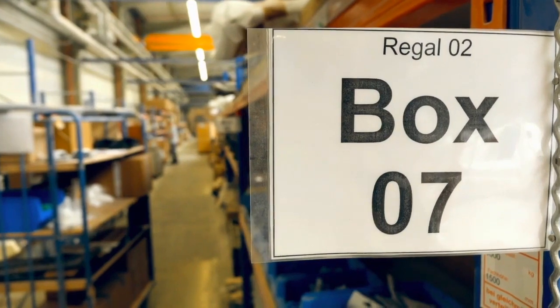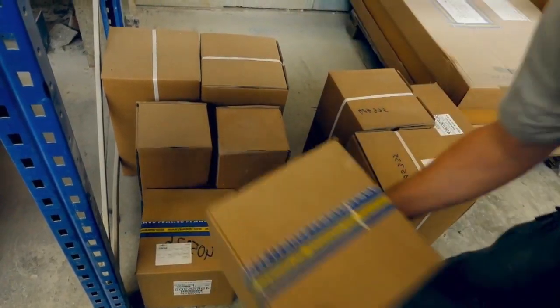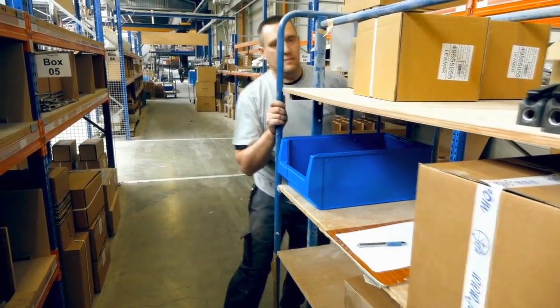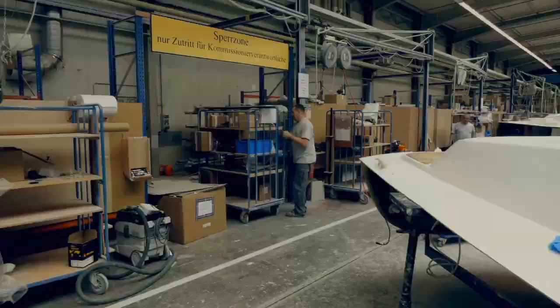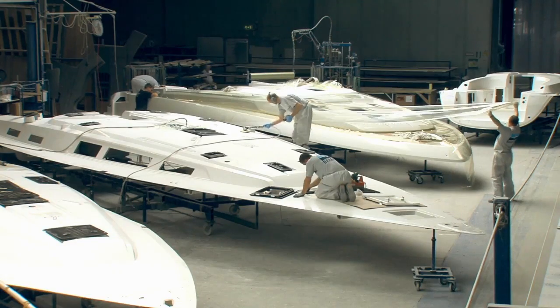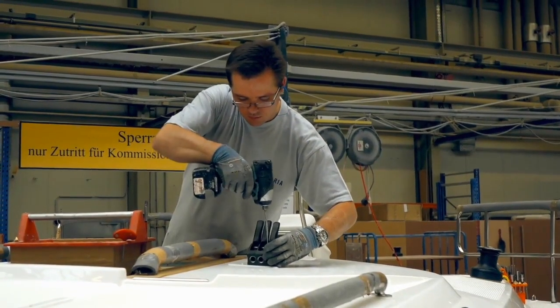In the storage area directly behind the deck fitting section, all of the fittings are assembled for use in the various yachts and taken directly to the shipbuilders to fit them to the decks. The deck is reinforced with aluminium at the points where the fittings will be connected later on.